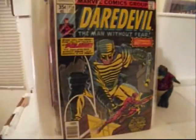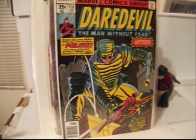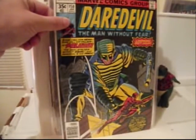Beautiful. One of my favorite covers, favorite books, favorite villains of all time. Totally underrated. And when Thunderbolts come out, and the Netflix kind of thing is happening, you're going to be sure to see Paladin, and you're going to see this one rise. First appearance of Paladin, issue 150, Daredevil.